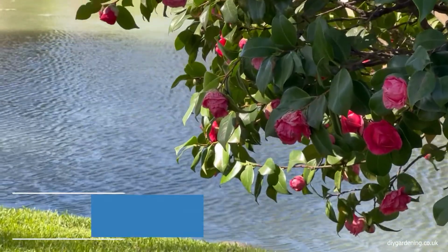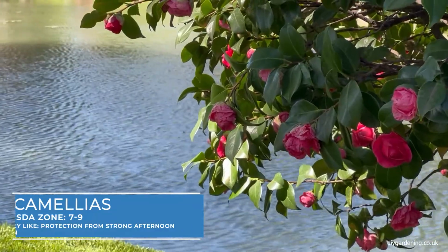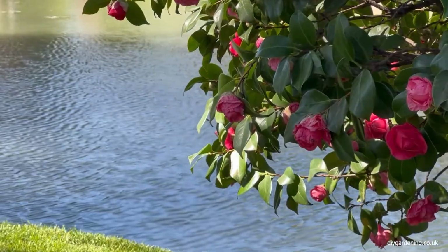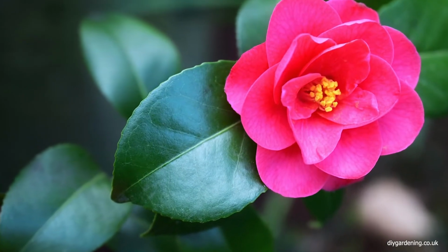Camellias are evergreen shrubs that provide glossy dark green leaves and stunning rose-like blooms in shades of pink, red and white. They're early bloomers and can provide a splash of colour in late winter to early spring when few other plants are flowering.